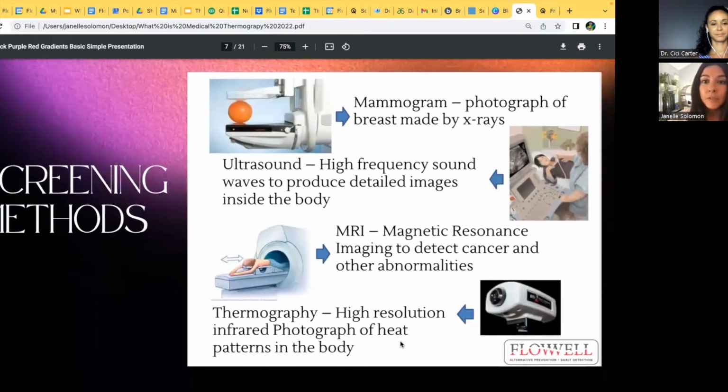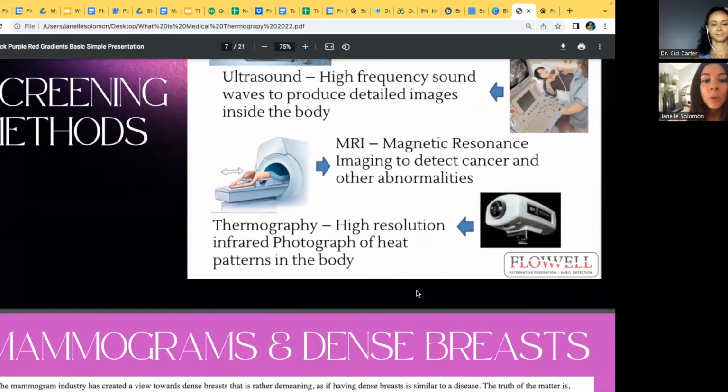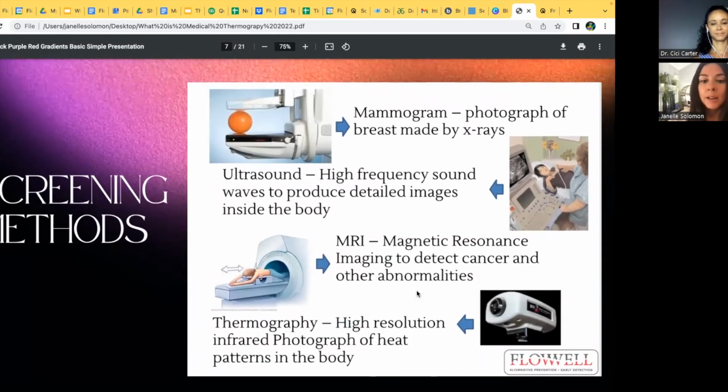And then we have different screening methods here. I'm sure most of you are familiar with the mammogram. It is an X-ray of the breast tissue, and then ultrasound uses high frequency sound waves to produce an image. MRI is magnetic resonance imaging, and then thermography is high resolution infrared photographs of heat patterns in the body. And the reason why heat is important as it relates to cancer is that 97% of the time cancer is hot.